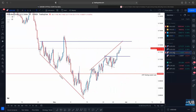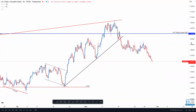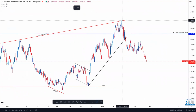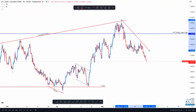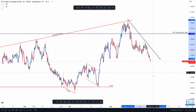So same thing I'm watching on USD CAD as well. Market has been moving down quite substantially. Been looking for these shorts to continue moving to the downside. I now have sort of a trend line that I'm watching to the downside. We had this counter trend line which was broken, so if I do away with it, make this trend line a black one. So this is what I'm watching on the 4-hour chart. Still expecting market to move further down, but with corrections along the way, I won't be surprised.